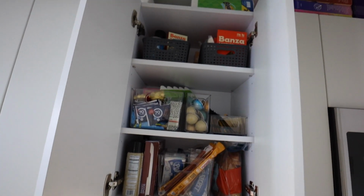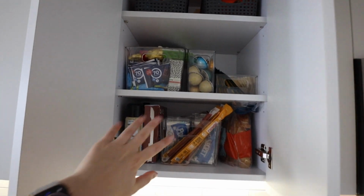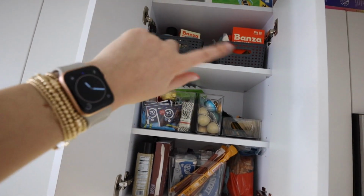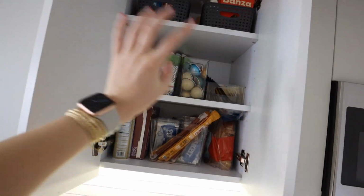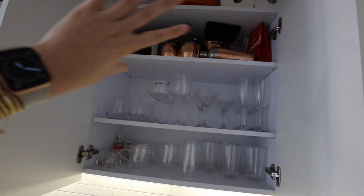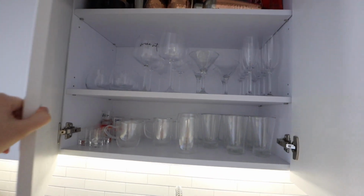This one is probably my most organized one. This is snacks. I have sweet snacks, savory snacks. I keep my bread in here, really everything, pastas and canned goods at the top, teas. In this one, I have glassware. And then at the top, it gets kind of random again. Like I said, it works for me, okay?